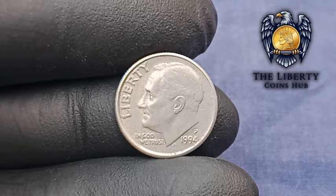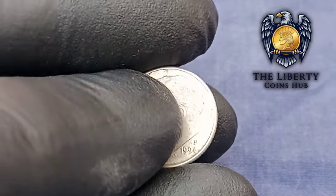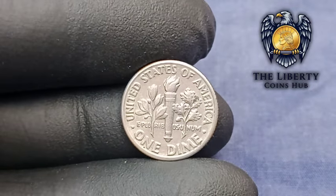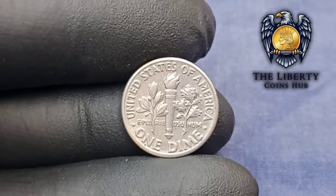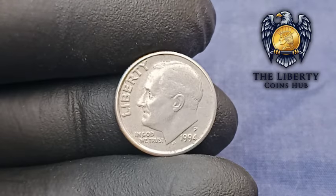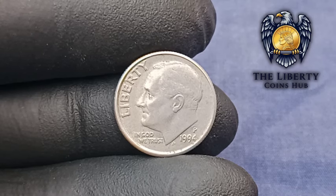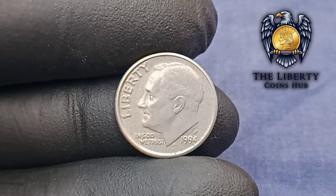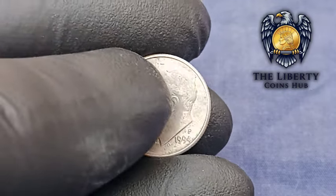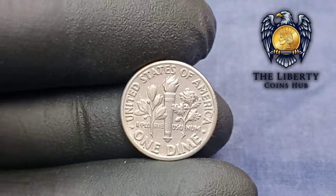A figure that sounds impossible until you understand the economics of extreme rarity combined with intense demand. You see, the coin collecting community operates on a principle that's brutally simple. The scarcer the item, the higher the price. And when you're dealing with a coin where perhaps only 5 to 10 specimens are known to exist in the entire world, you're essentially talking about an artifact that's rarer than most famous paintings, rarer than most historical documents, and rarer than almost any other collectible you can name.